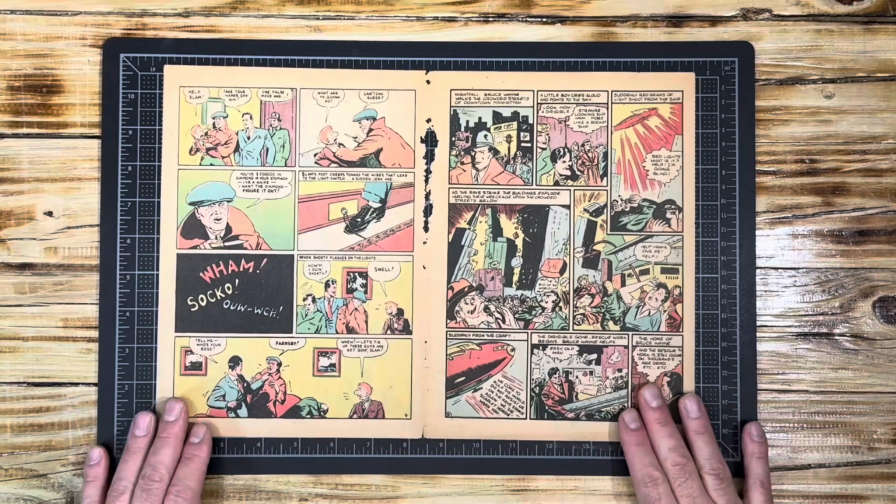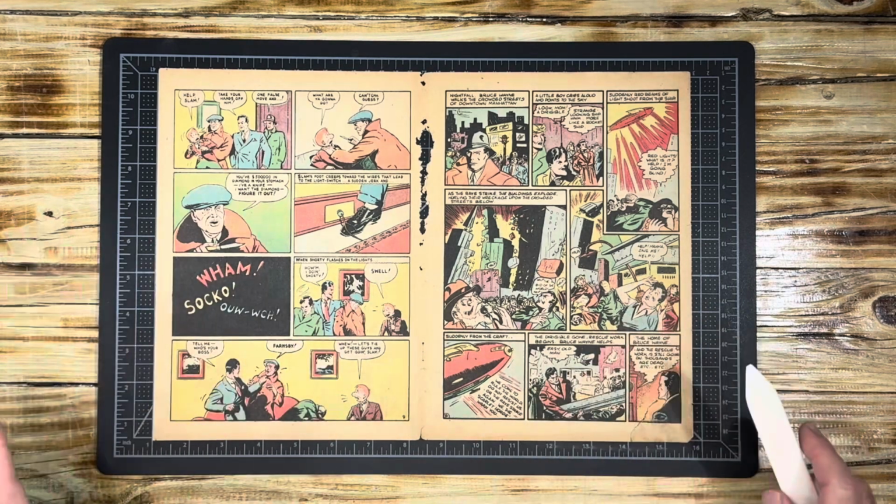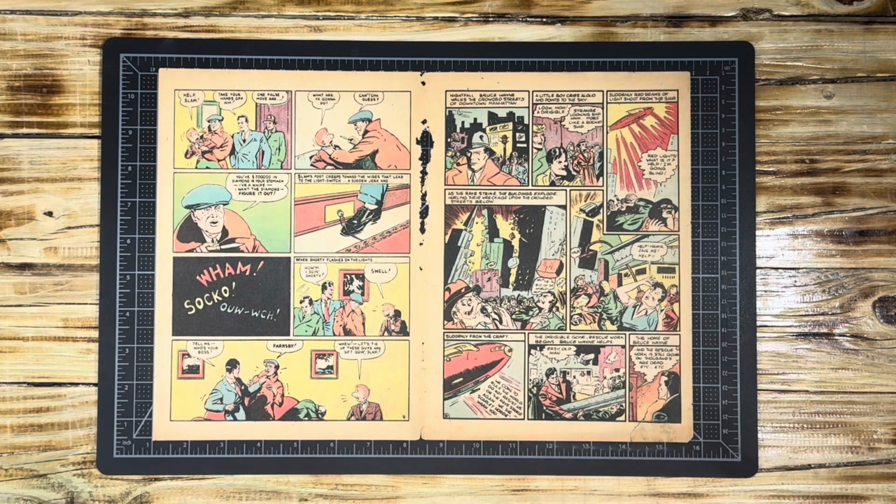So what do we got here? We have the second wrap from the Interior Splash page. And obviously we have some problems here. Look at this cool art before we talk about the issues that we have to deal with.